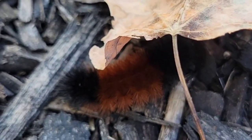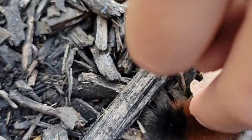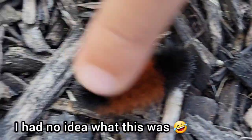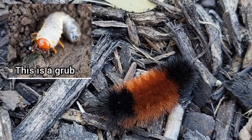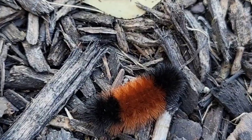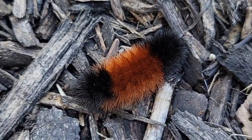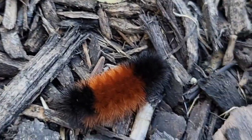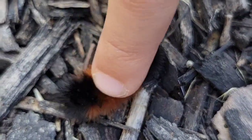Stopping. Stop. I'm gonna touch him. He rolls up. It better not be no grub. No, grubs aren't like that. I don't think grubs got hair, but you never know. Grubs go into animals' ears and stuff, and they eat the lawn. But I don't think that's a grub. I think it's a snail. Or a caterpillar, either which.